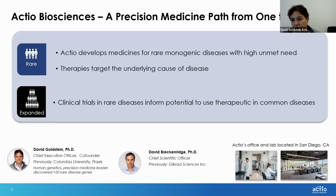I'm going to now turn it over to our CSO, David Breckenridge, who will tell you just a little bit about where we're at in our CMT-2C program.